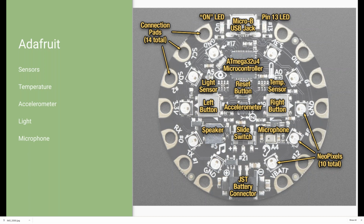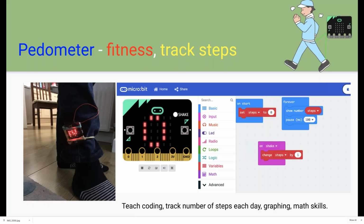And with middle school kids, these are definitely pretty intuitive. You could use them in high school, but obviously your project's going to be built out a little bit more. One of the first ones that I'm talking about tonight is a pedometer. I actually have one in front of me tonight. As I was walking around the house, I was wearing it. You program it to count your steps. It's accessing the accelerometer feature on the micro:bit itself. The forever loop causes it, whenever you're moving around, to constantly be recording the number of steps.